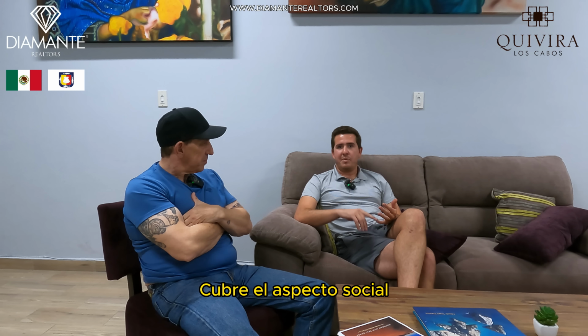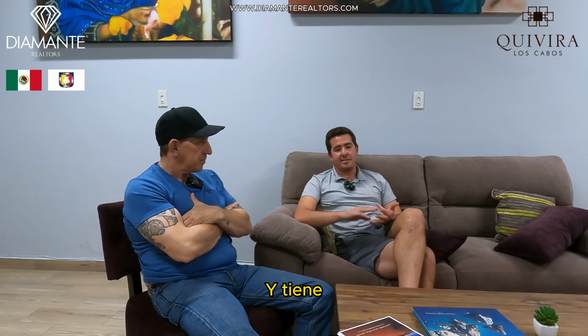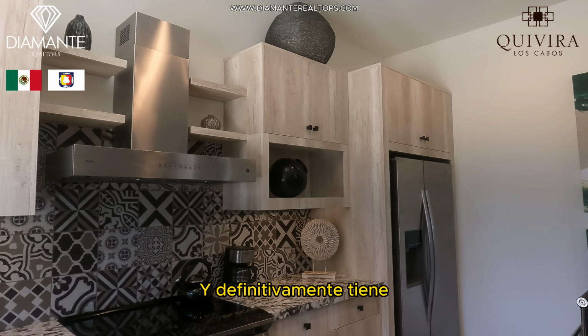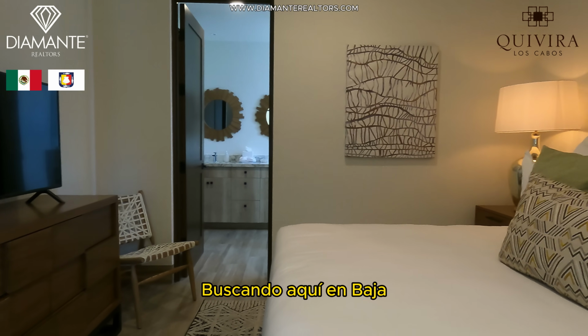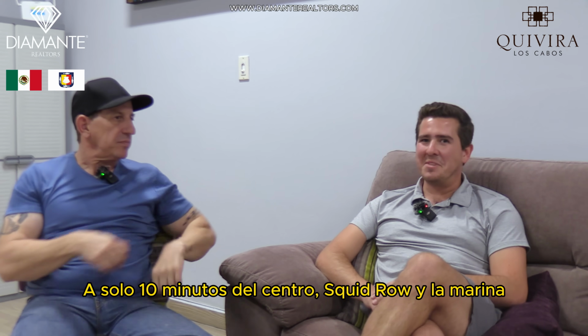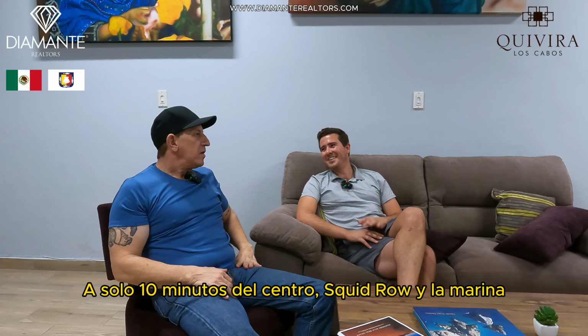It has the social aspect, it has the investment aspect, it has the luxury feel, and it definitely has that peace and quiet people are trying to seek when you're here in Baja, while still being 10 minutes away from the downtown Squid Row Marina.